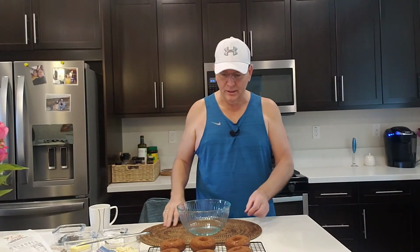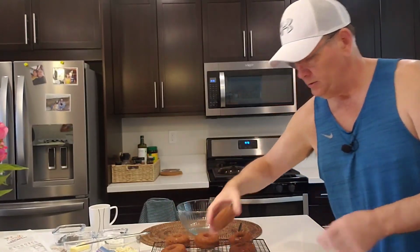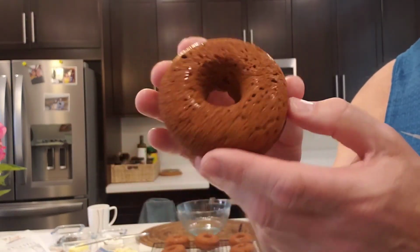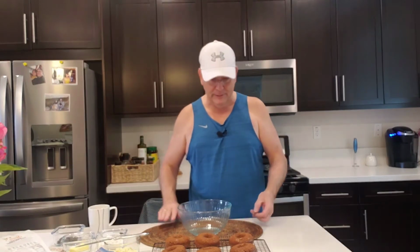Hey everybody, we're back. I'm really happy with the way these came out. So if you take a look at them, maybe I'll just show you one. They're still pretty warm, but that's the way they came out. Pretty good looking. I know I tasted some of the batter. That was the fun part about cleaning up, is you get to lick the batter and taste some of the stuff ahead of time.